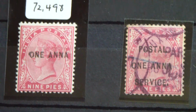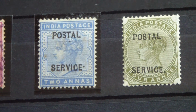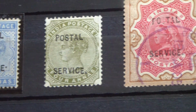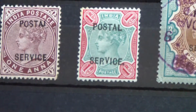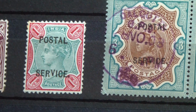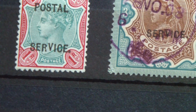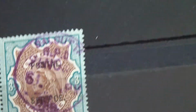The postal service overprint is missing here. I have a certificate for this one. Here the dot after E has moved upwards. The dot after E has moved downwards with a taller E. And here the S and A are almost missing. This is a very interesting error. The L has been, I don't know what has happened to L on the top. And here the letters in service have gone up and down, and so on and so forth.